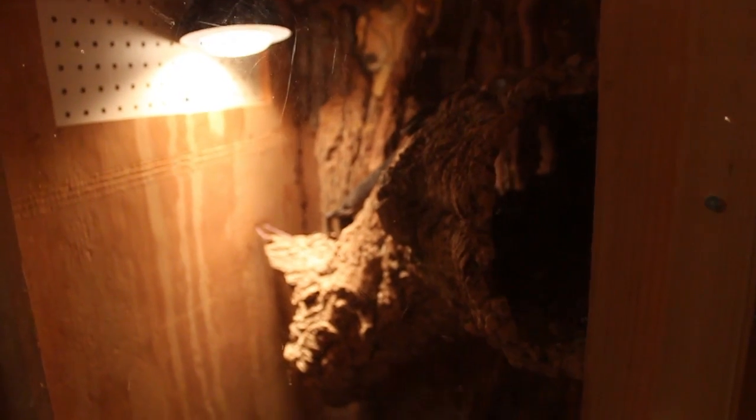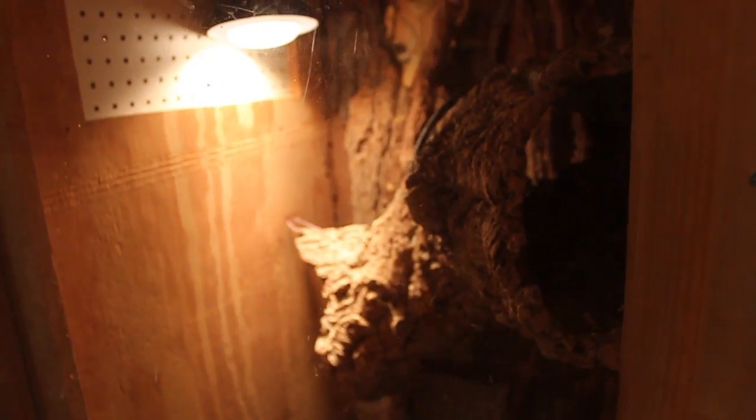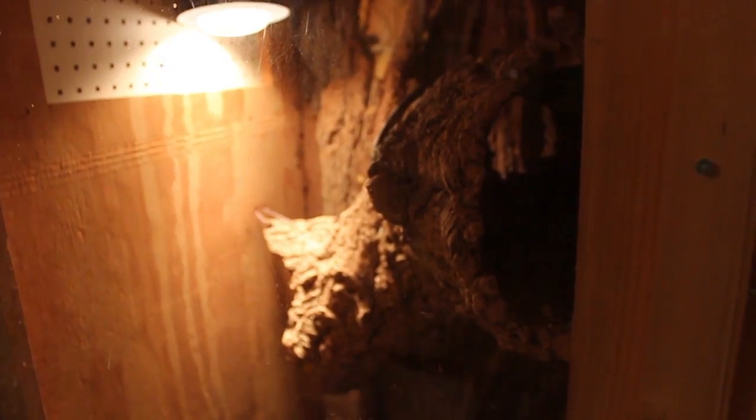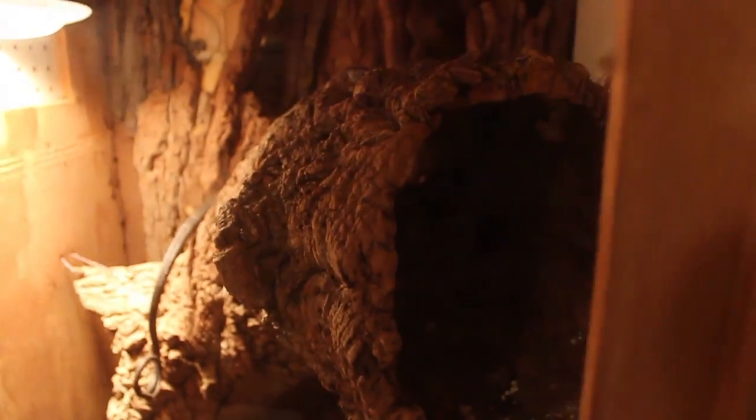I spray it down pretty often since I have to spray the Amazon tree boas pretty much every day, as well as the chameleon. I do spray her down every few days, so the humidity stays up, and she's got this tube that she hides in, and also that big hollow log that she can hide in and sleep in, as well as a lot of that cork bark on the back is loose and she can get up behind it. So she's got plenty of hiding spaces.